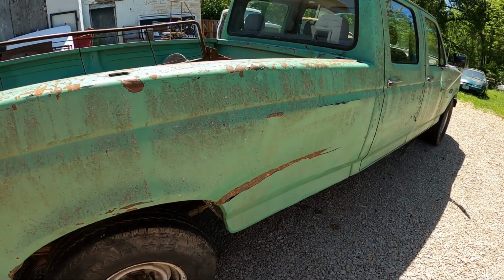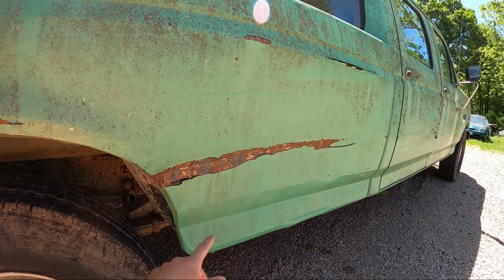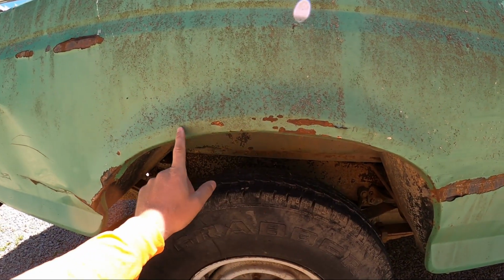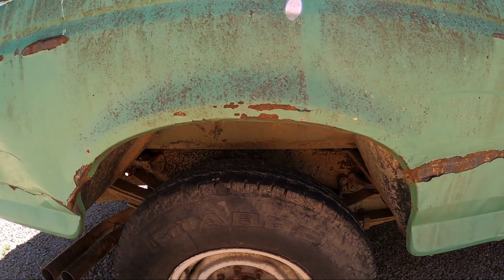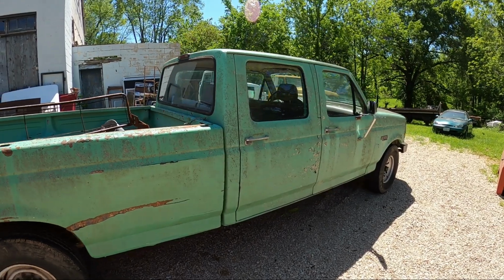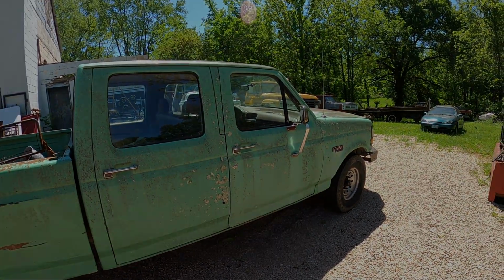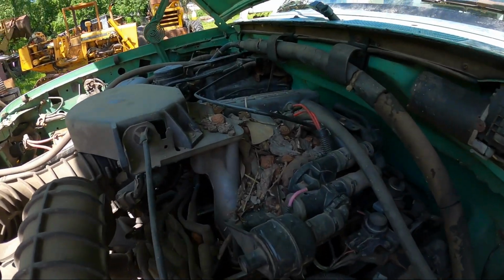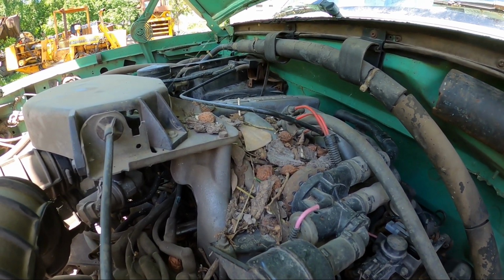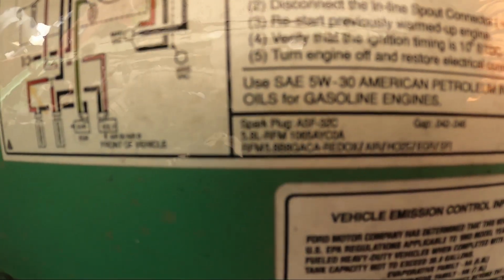This is the worst spot. It probably looks a lot worse on video than it does in person. I think this can still be worked out from the back side of the bed. There's no spot of rust in here except for surface rust. But other than this bedside, the truck itself is in really nice shape. None of the doors have dents or any rust. Let me pop the hood and I'll show you the engine. There's a little bit of rodent infestation up there. But like I mentioned, this is actually a 5.8 or a 351 Windsor. You might be able to see that on the tag, maybe not.